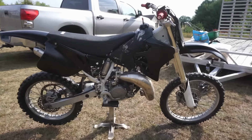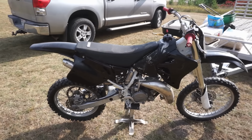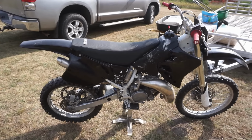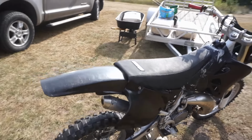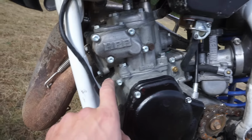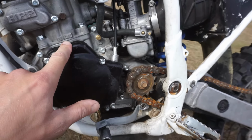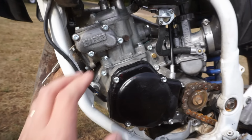All right, just pick this thing up. Supposedly, this thing is a 1993 CR125 with a 2001 CR125 engine in it. I have no idea if that's accurate or not. And supposedly, the whole engine was rebuilt. And that looks to be accurate because I can see the gaskets in there. So, I'm guessing it was rebuilt.